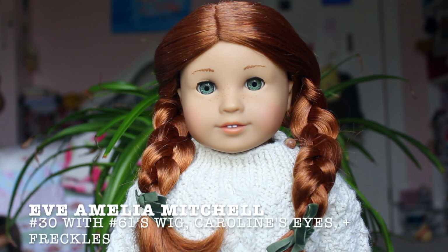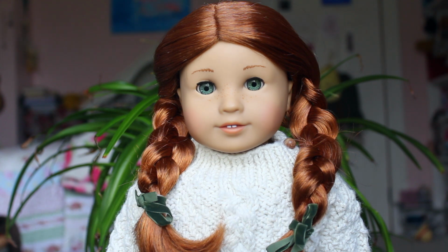And then this is her sister. This is Eve. Eve is tied with my boy doll for being the quote-unquote most customized doll that I have. She is a number 30, which is a Jess mold doll, and I bought her on Instagram from someone for I think $30. She is a really good deal. And she has Caroline's eyes from the Caroline doll that I used to have. And then she has this red wig, which is her sister's old red wig. So this is the wig from number 61.